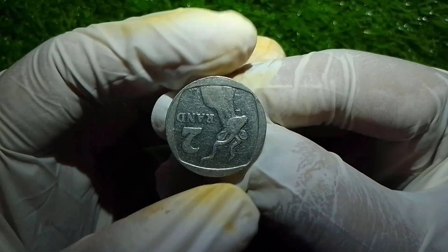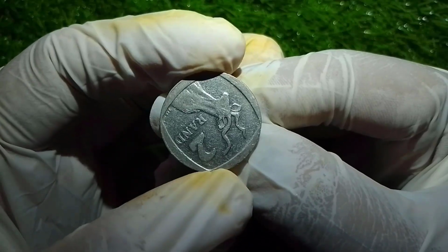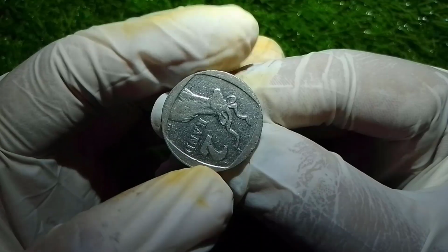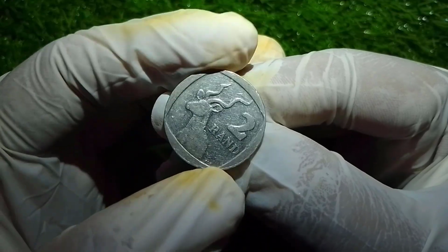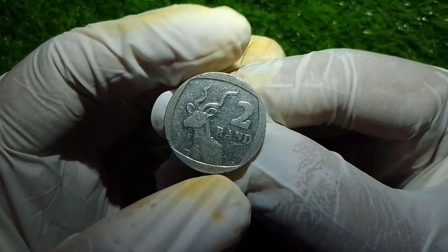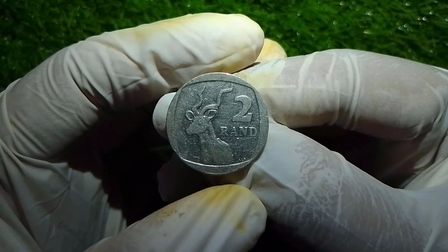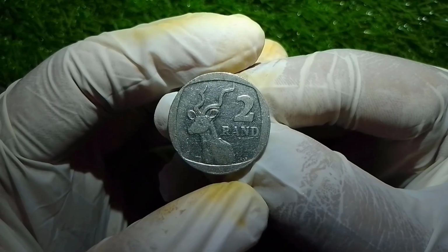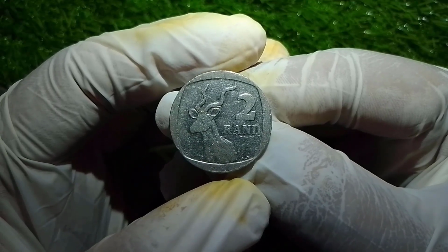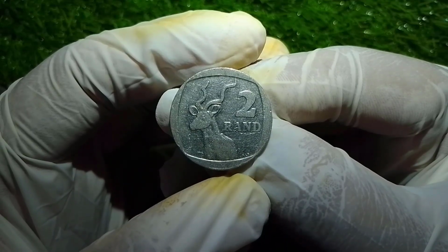In 2004, the South African Mint produced two rand coins with certain minting variations that weren't widely circulated or documented at the time. Maybe it was a misstrike, a double forge, an off-center imprint, or maybe the mint used a lesser-known alloy in a small batch. Whatever the case, very few of these coins survived in perfect condition.